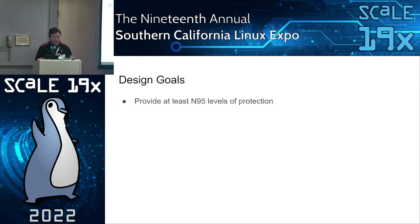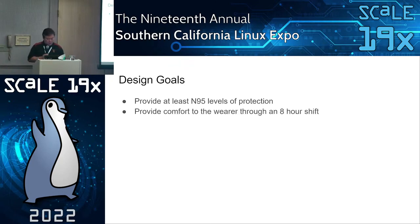So let's talk a little bit about our design goals. These are some of the design goals we came up with right in the beginning. We wanted something that provided at least N95 levels of protection, because anything less than N95 wouldn't be useful for us. We're thinking about this in the context of hospital care or frontline workers interacting with possibly COVID patients, and N95 is the bare minimum level we wanted to reach.